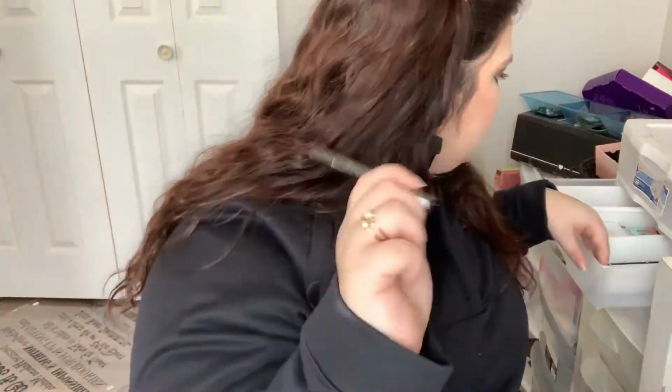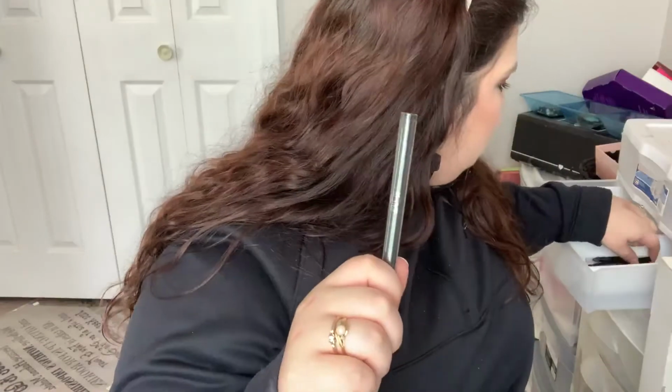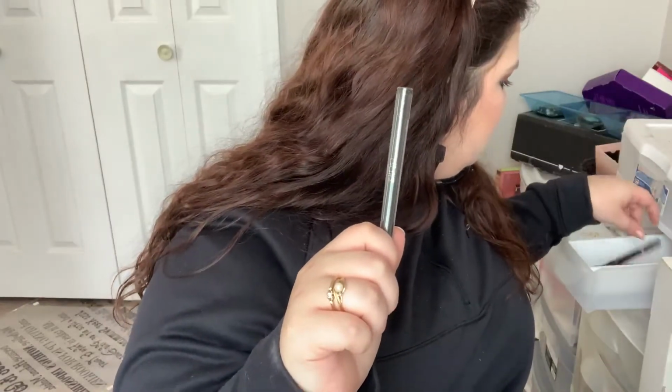And the last and final product is Ciate Fierce Flicks. I think I have this too. Or at least I've had this before. Okay, so I decluttered it, but it wasn't bad. I just have 2 Ciate eyeliners, so I kept one and not the other.